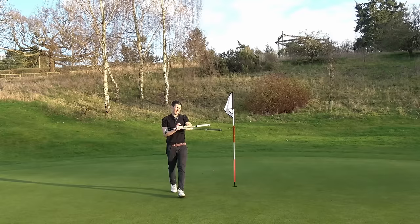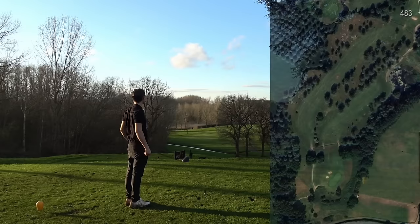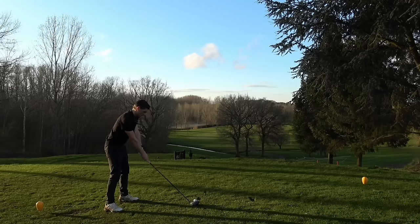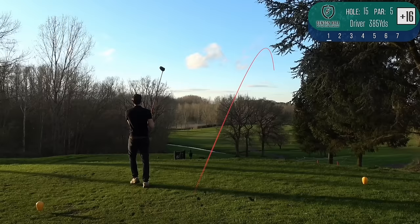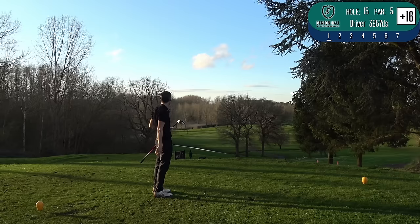Disaster, double disaster. The 15th hole, it's a par five, dogleg right. It's a tricky one because once you've hit the shot, you can't see where it's going. So aiming straight over the trees and hoping for the best, really. I mean, that was a good strike, I just don't know where it's gone. This is the problem with this tee box. You can't see where it's gone. Good strike. I know the area that it went.